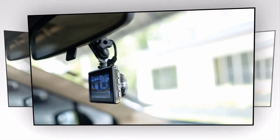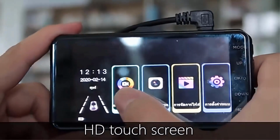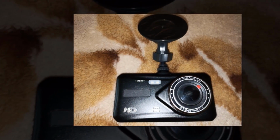And with the split-screen display, you can view both camera feeds simultaneously, providing you with complete context and a sense of security while on the road. Accidents can happen in an instant, but with the dashcam front and rear, you'll have solid evidence to protect yourself in case of disputes or insurance claims.